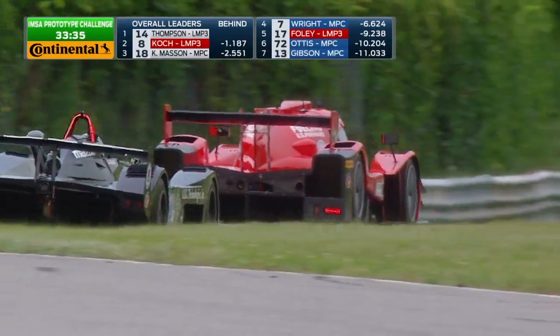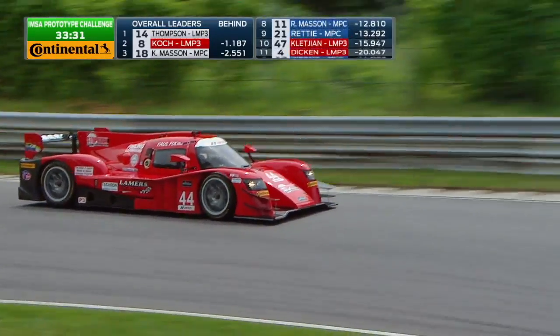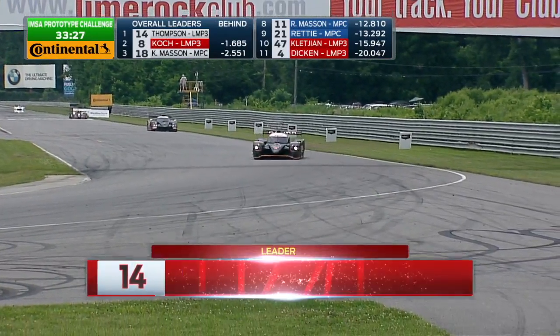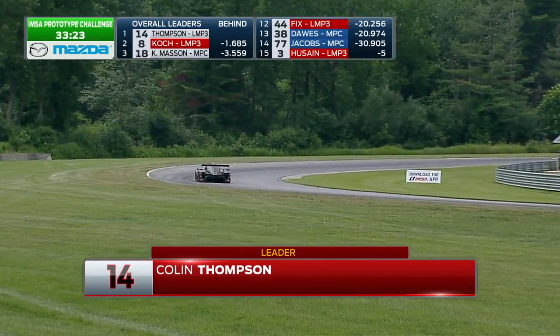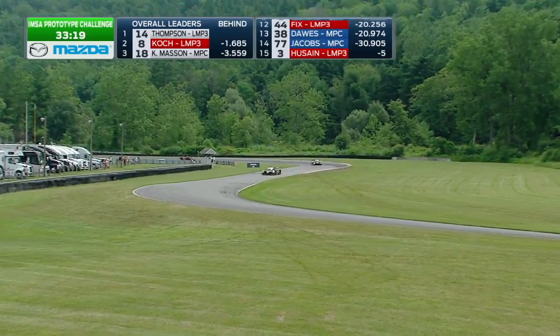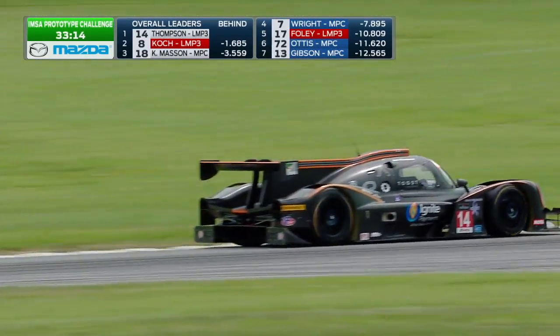Colin Thompson, fastest lap the last time around as well. He's not on pace to do it again, though. A 51.008. We're still about 2 seconds off from the fastest times that we saw in qualifying. But that being said, they were on low fuel runs in qualifying, and right now they are ready to go for the next 33.5 minutes.